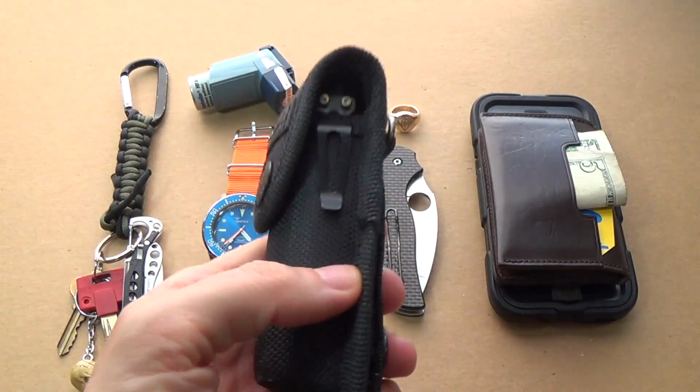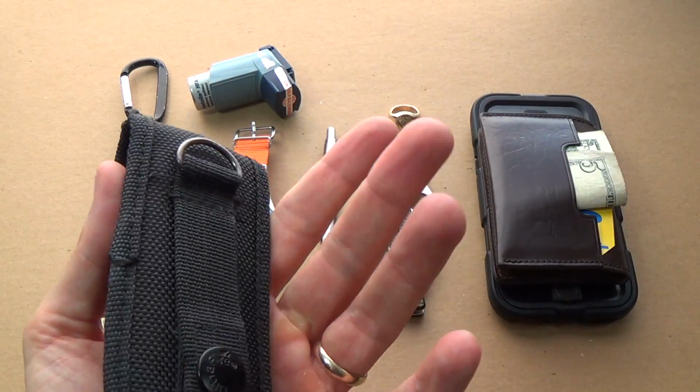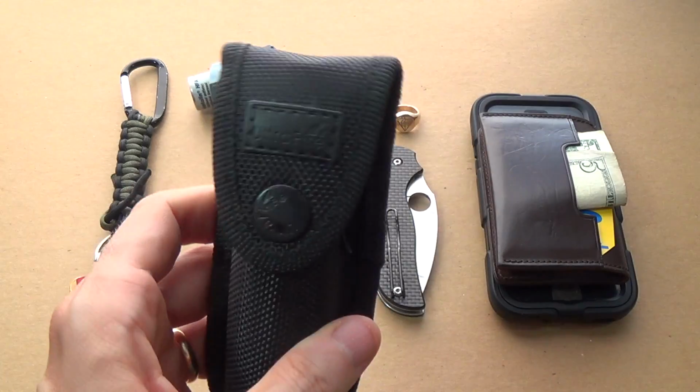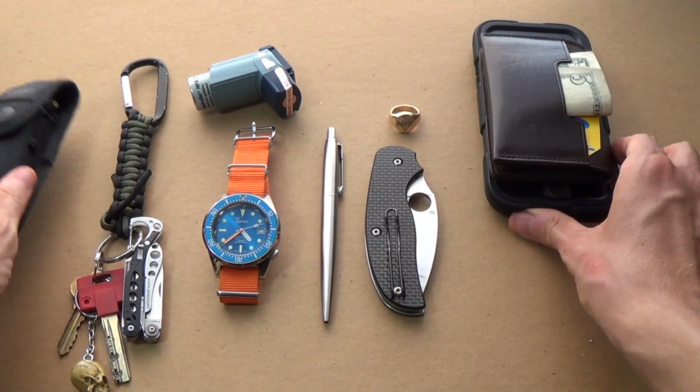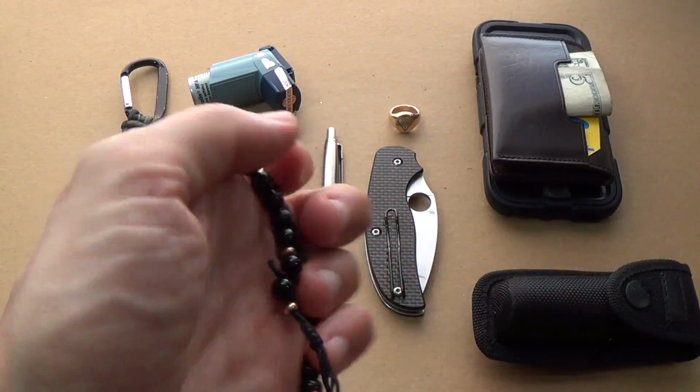Sometimes I actually put other things in here, but I carry this in winter, so my everyday carry does change from season to season. You don't even notice, and it's always on my belt. I forget that I'm carrying this. Very affordable, and you can get it on Amazon. Let's put that there.